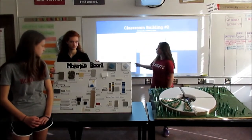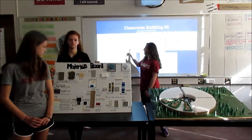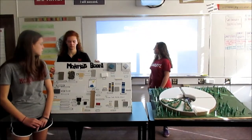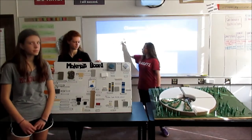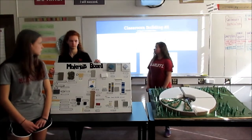We included multiple science classrooms, language arts classrooms, and electives classrooms so that the students would have more freedom in their class selection. And we also included the library for community space, and this whole wall right here is windows so they can be more connected with light and nature.